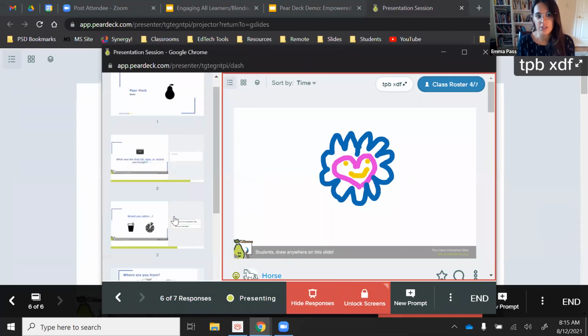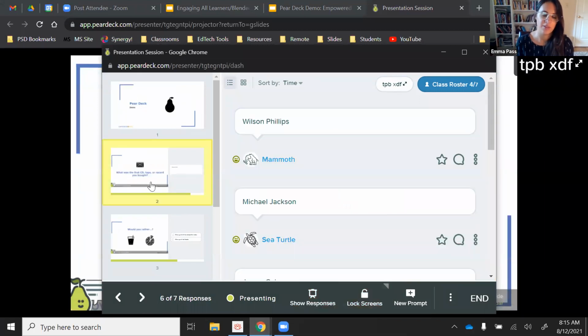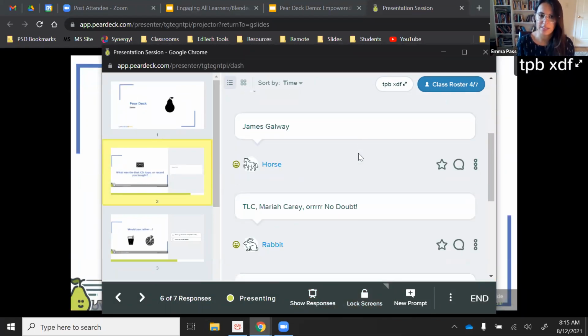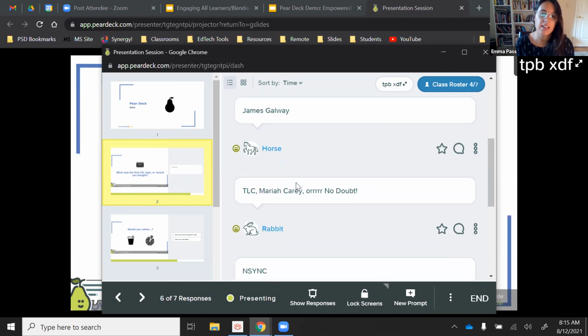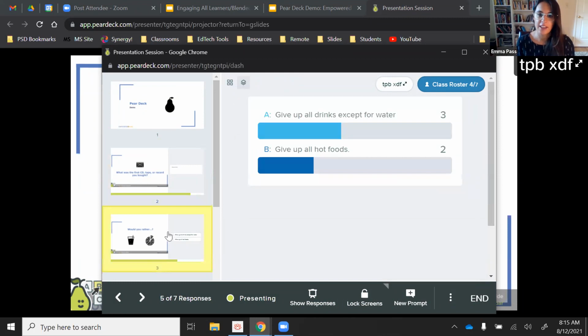And you're able to see student responses as they come in live. So when I asked you what your record or tape was, I could scroll down. Again, these would be student names, and I can review those responses. The would you rather, I can see whole class data, as well as hovering over the responses can give me individual students.